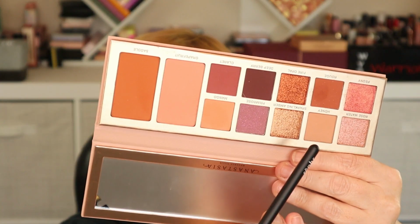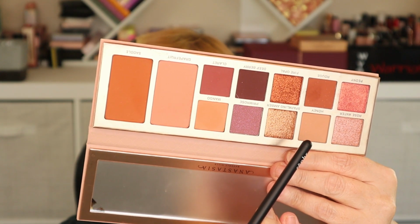All right, let's start with this shade here, which is called Honey. She picked up quite a bit. Let's see. Oh, very powdery. But lately, all of the palettes I've been using are extremely powdery like that. All right, I'm just gonna get it going in the crease here. Very pretty.